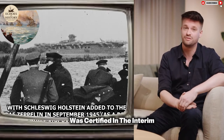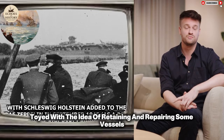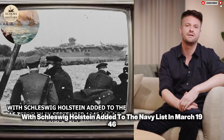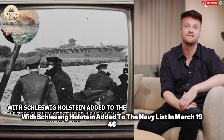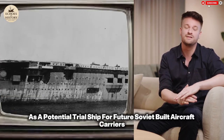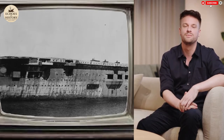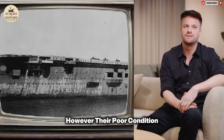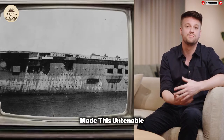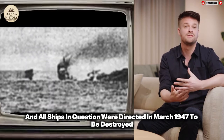This was not achieved until October of the following year when the destruction of these vessels was certified. In the interim, the Soviet authorities had indeed toyed with the idea of retaining and repairing some vessels, with Schleswig-Holstein added to the Navy list in March 1946 and Graf Zeppelin in September 1945 as a potential trial ship for future Soviet-built aircraft carriers. However, their poor condition, leaving aside the international obligations, made this untenable, and all ships in question were directed in March 1947 to be destroyed.